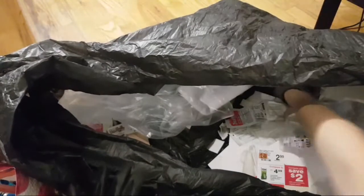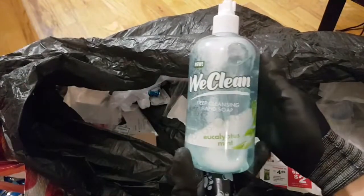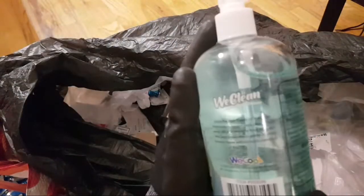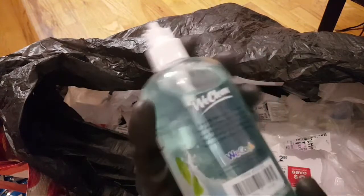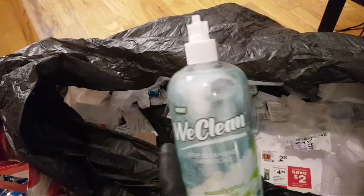And then we got another doggy bag over here. Oh, we got another soap over here. So we are at 3 of these hand cleaning soaps. Oh, look at this. How to use it. Helps eliminate bacteria on the hands. Oh, cool. I don't know how much this thing is, but if you ever come across these things, this is great.